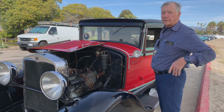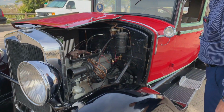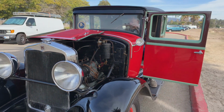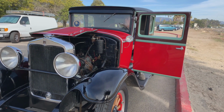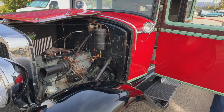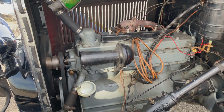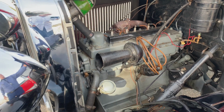Okay, this won't be a cold start per se. It's been sitting here for a while, so I'll go ahead and start it. The engine just purrs. It's very smooth. Always starts. Right. So I'm going to put this down and we'll take a little ride.